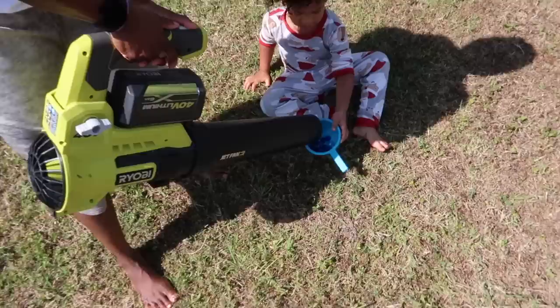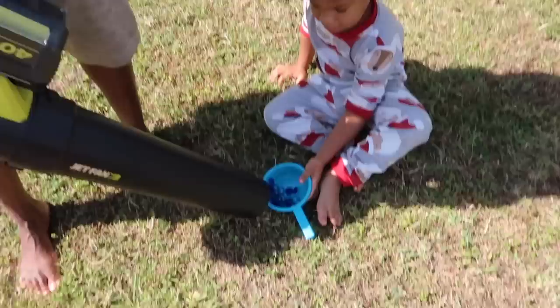Mommy and Josiah are playing with the leaf blower. Is mommy drying it? Ooh. I don't know what he wants me to do.